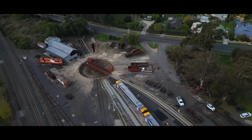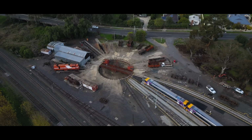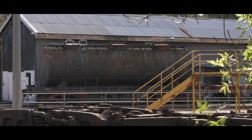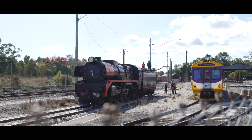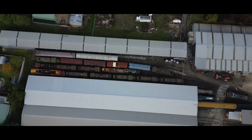Seymour also has a yard just up the line a little bit with a fully operational dual gauge turntable, as well as being used to house some other rolling stock, all awaiting restoration. Now, this is also an active rail yard used by V-Line and other operators, so do not enter this yard unless you have the correct permissions, although sometimes they do open up access to the turntable for special events.